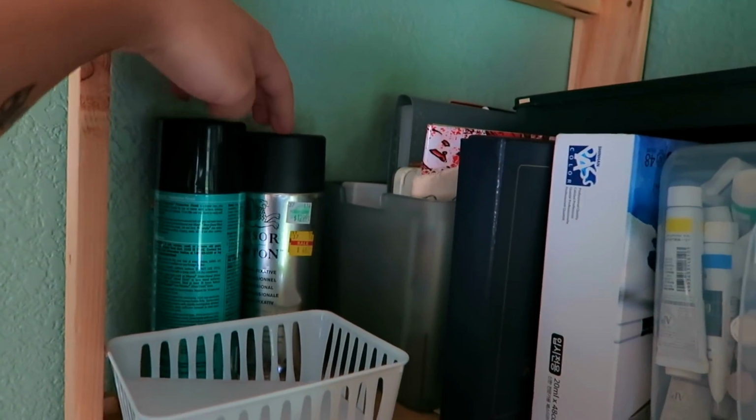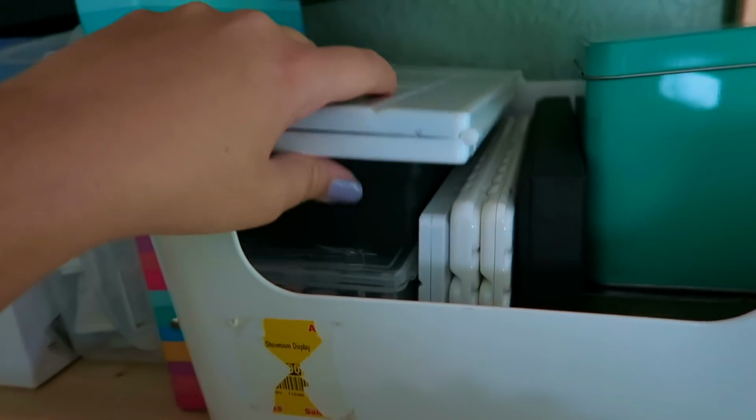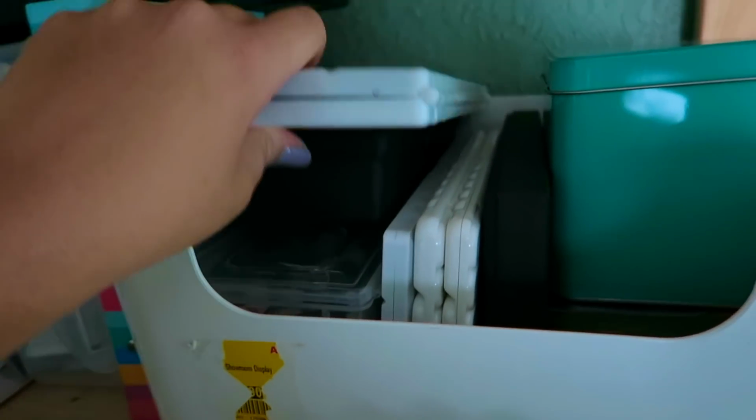Right here there are some fixative spray and some gloss. And then this bin is full of my old watercolor palettes, and these are my newer ones. If you can't tell, I have a problem when it comes to watercolor palettes. This is one of my tripods.